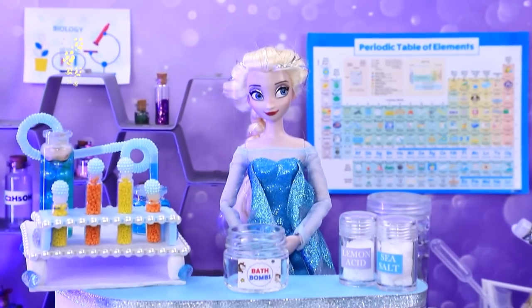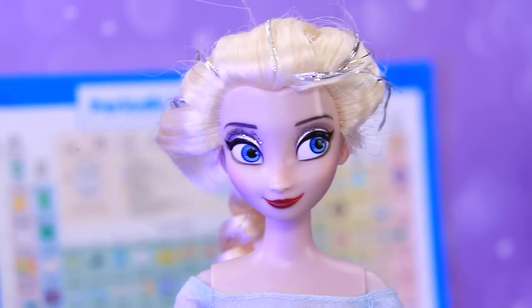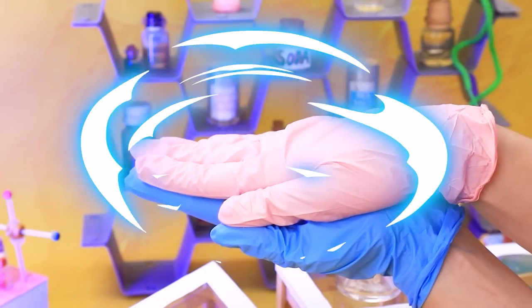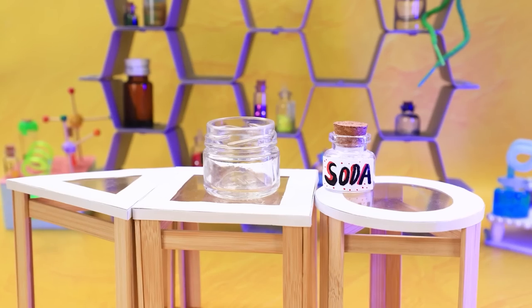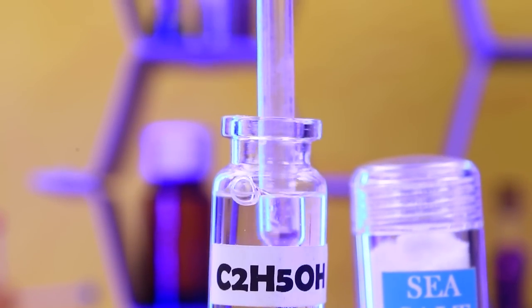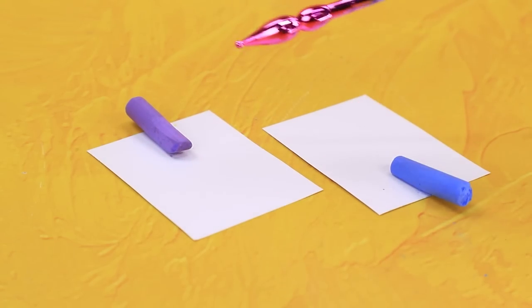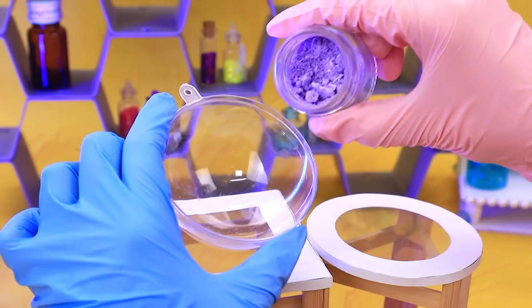Elsa conducts experiments in the laboratory. This time, I'm going to make the coolest bath bomb ever. The last ingredient. Welcome to the LaLiLu Laboratory. Take soda, citric acid, sea salt, alcohol. Alcohol is dripped with a pipette. Choose pastel colors. Magic time! We need something bigger.